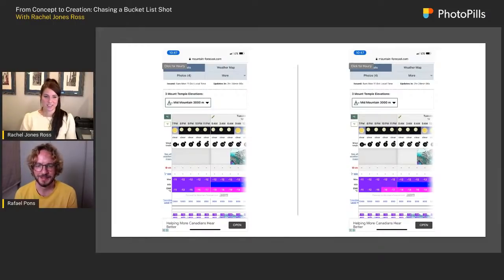All right, so this was the weather from that night. Looking, first of all, Mount Temple is just in the Valley of the Ten Peaks there. So I chose a mountain on mountainweather.com to look at. And this one, mid-mountain at 3,000 meters, this was the forecast.